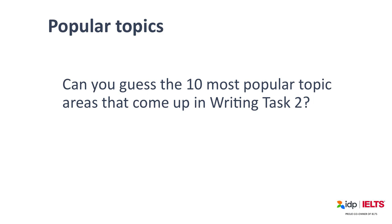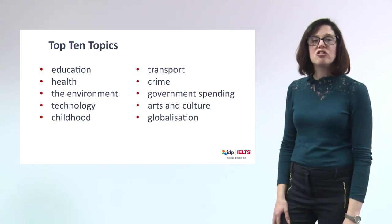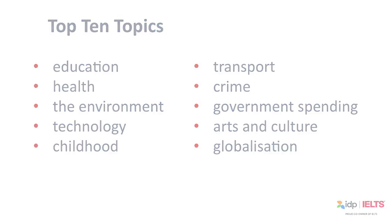Well, the topics that might come up on the day are hard to predict, as there are so many of them. What we can tell you is that there are around 10 topic areas for writing task 2 that are more popular than most. In our experience, the topic areas most likely to be covered in writing part 2 are education, health, the environment, technology, childhood, transport, crime, government spending, arts and culture, and globalisation.